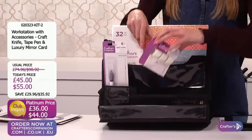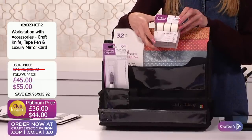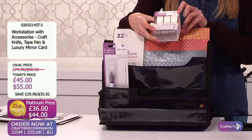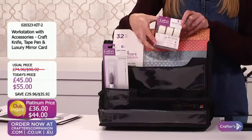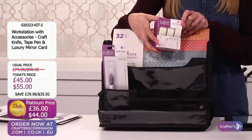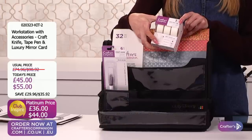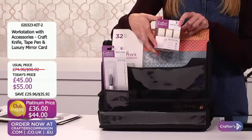So first up, we see it used literally on every single show. It's our low-tack tape. You actually get three rolls included in this pack, 75 meters on each. Honestly, this goes an awful long way. Of course, it's reusable, so you don't just use it one time and discard it. You will be using this time and time again, so this will be lasting you an awful long time. It's great for taping your dice down.